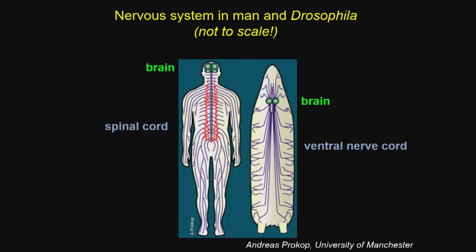So I love this picture. This is one made by Andreas Prokop from the University of Manchester, just showing how very similar the human nervous system is to Drosophila. And what I'd like to show you here is, they both have brains. This is a Drosophila larva, and here's the spinal cord, here's the ventral nerve cord in flies. But I just want to point out they're not to scale. You're not going to meet a Drosophila larva walking down the street, so don't worry about that. But there are a lot of similarities, even though the body plans don't look that similar to one another.